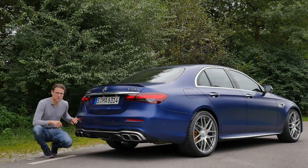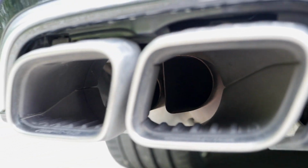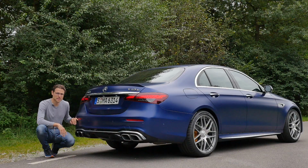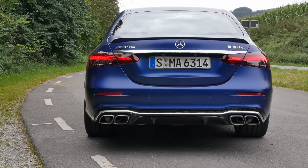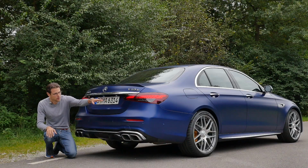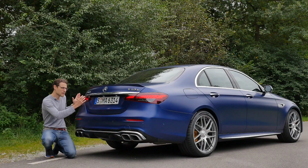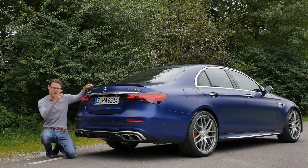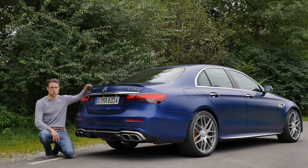In the lower part, massive diffuser here, and yeah, Autogefuehl fake exhaust police needs to pay attention right here, because the outer tip is indeed fake. Yeah, that's the only hit and miss here with the E63. I think otherwise the styling is good. Here with the facelifted E-Class, you can also see that the tail lamps are more horizontally drawn and are now split by the trunk. This gives definitely more width to the vehicle. Suspension wise, by the way, air suspension as standard, but with a stiffer AMG tune.